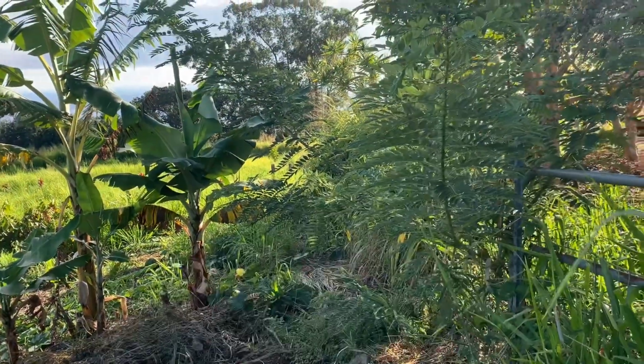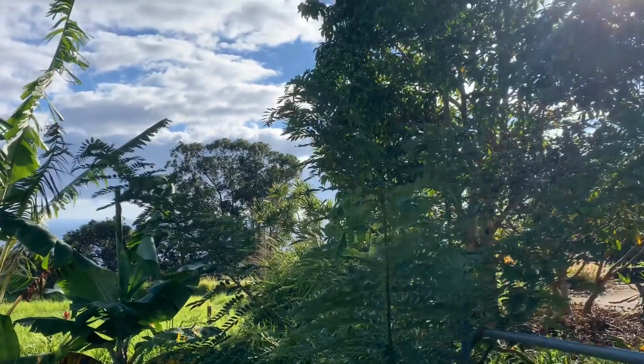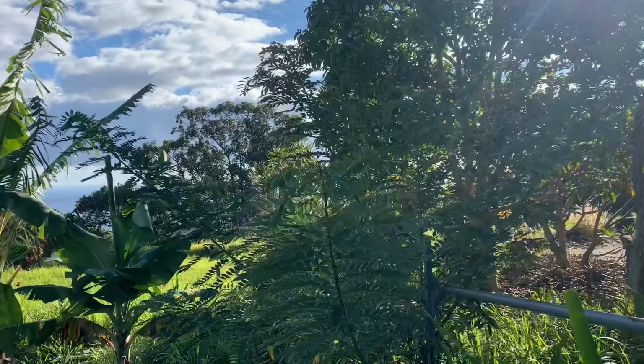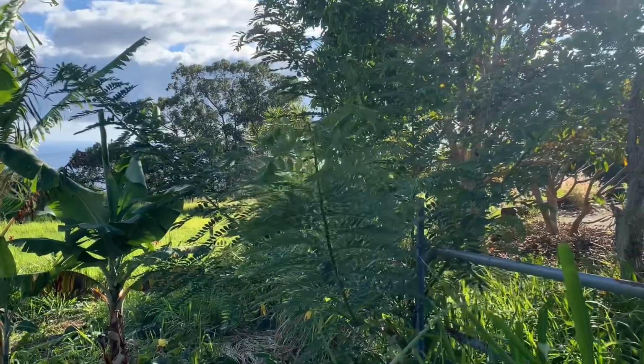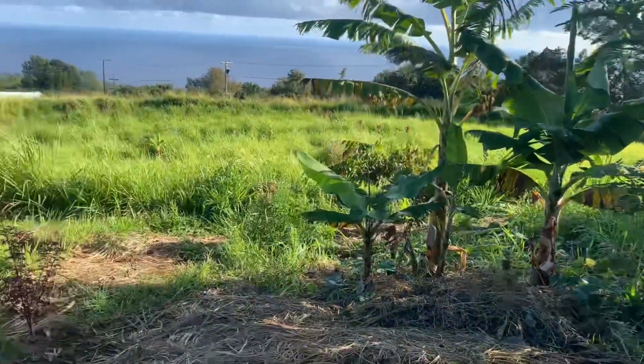a Gliricidia overstory there. In the background, a mountain apple tree that was planted before a year ago, obviously. It's been producing a lot of mountain apples this year. And we did put some coffee in the understory right next to that.